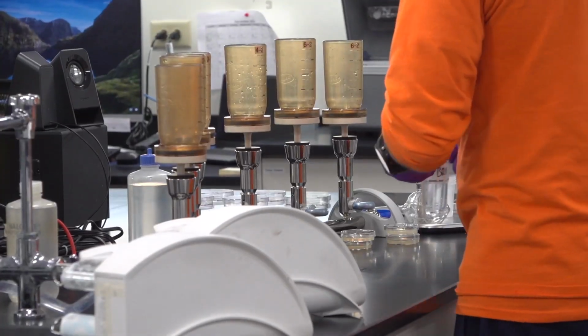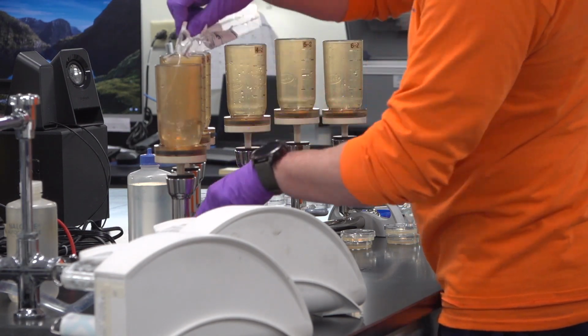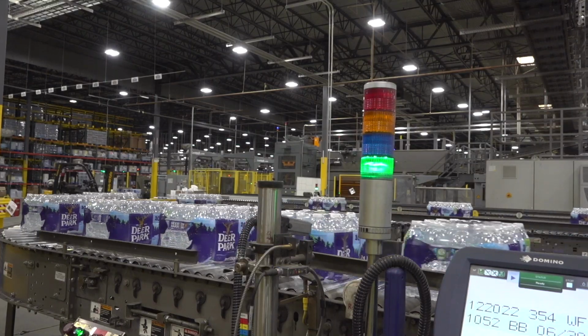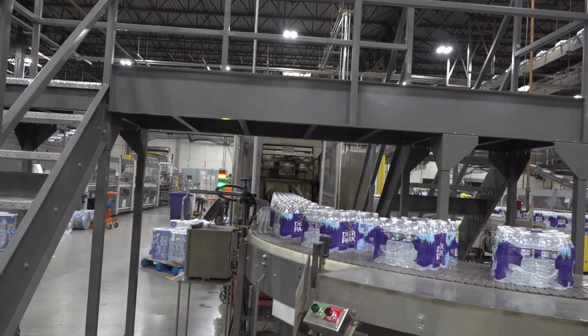There is an on-site water quality lab where technicians and engineers check for a variety of contaminants in order to make sure consumers get the highest quality final product. There are multiple different steps that we take to make sure that the product that we're putting into a bottle for our consumers is the absolute cleanest and clearest and safest product that any one of us could drink.